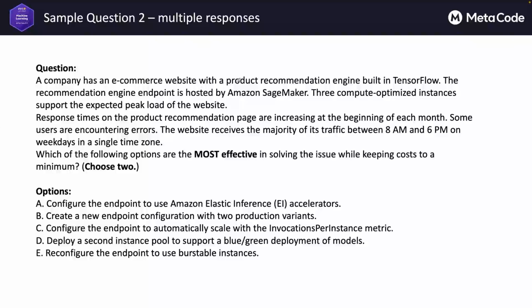A company has an e-commerce website with a product recommendation engine built in TensorFlow. The recommendation engine endpoint is hosted by Amazon SageMaker. Three compute-optimized instances support the expected peak load of the website. Response times on the product recommendation page are increasing at the beginning of each month. Some users are encountering errors. The website receives the majority of its traffic between 8 a.m. and 6 p.m. on weekdays in a single time zone. Which of the following options are the most effective in solving these issues while keeping costs to a minimum?